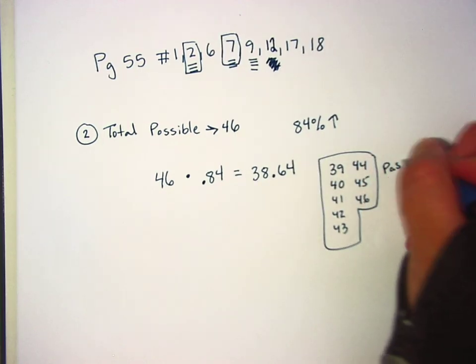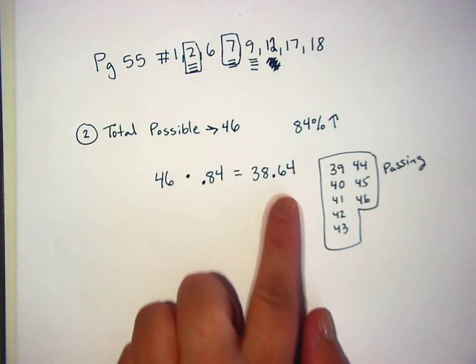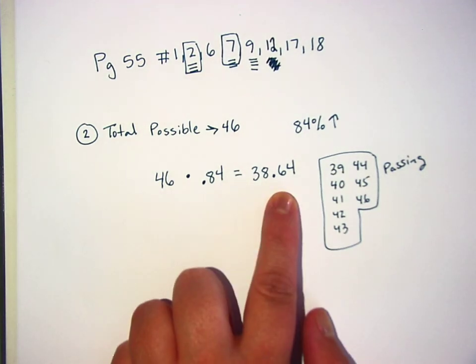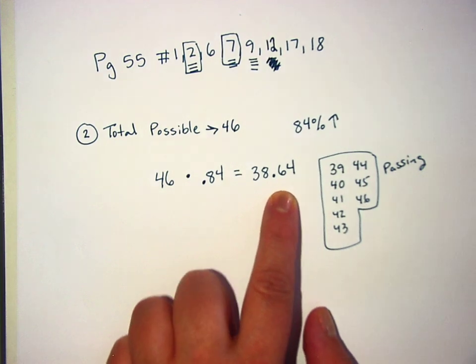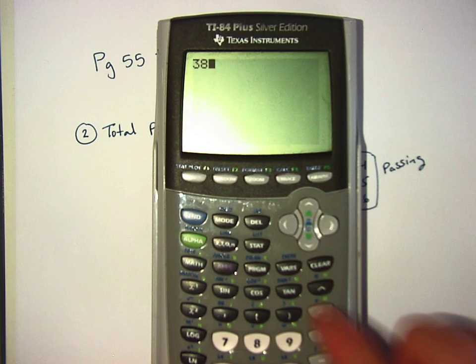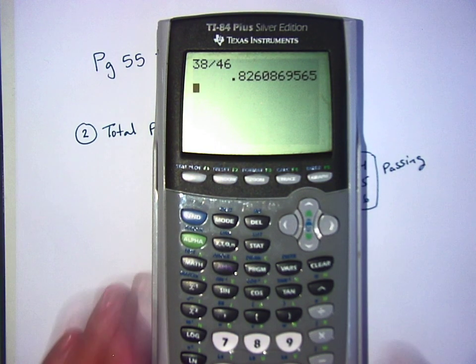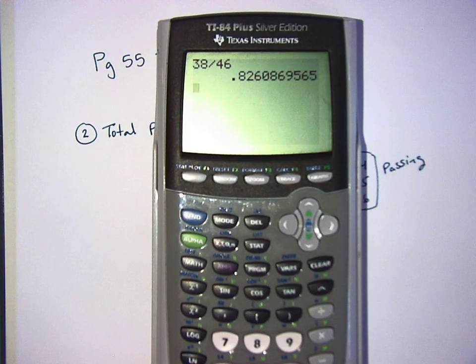Is 38 a passing score? Why not? Well, yeah, I rounded up, and 84% is only 38.6. So watch this. If I do, hey, what is 38 divided by, how many was it, 46? See how that's more like an 82.6%, so that's less than 84%. But if I did 39, I'm above 84%. Would it have been okay to also guess and check and try a couple of these and see what percent lands that way?